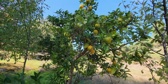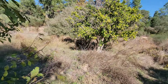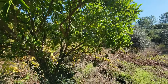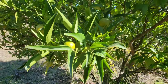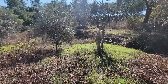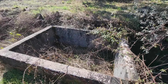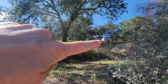The orange is turning orange. There are some more. And this. There's a little olive tree at the bottom. Underneath this, maybe tangerine tree. Not quite sure yet. A fig tree and a water tank for storage. You can see the house there.